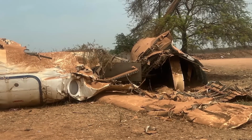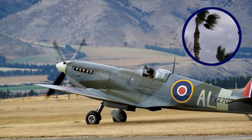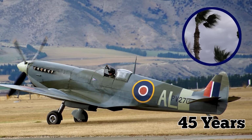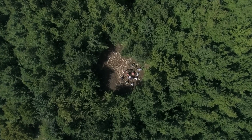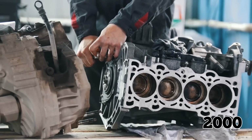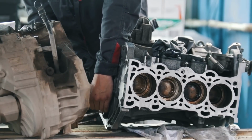Over the years, the downed aircraft sank into the sand and out of sight, where it sat forgotten until 1986, when strong currents revealed it for the first time in more than 45 years. Archaeologists excavated the wreck that year and were surprised to find that it was remarkably intact, although few parts of it could be salvaged. In 2000, a dedicated team started working to restore the Spitfire to its former glory.